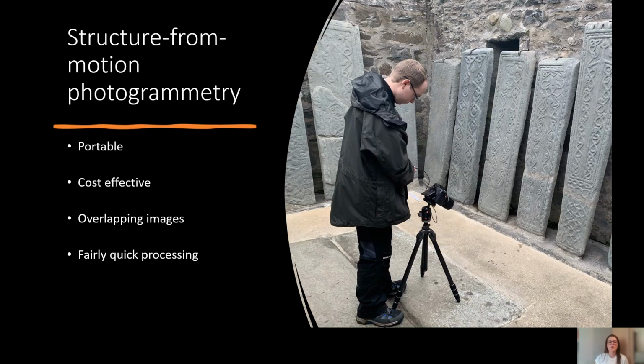Then we've got structure from motion photogrammetry. So again, a portable camera, it's cost effective. Again, it's overlapping images of many 2D images, and then we can process this with a fairly quick processing system into a 3D model. And this is really good for texture, especially good for coastal erosion, especially at the now Swandro. This is what we use to actually analyse texture to see subtle changes in the archaeology.